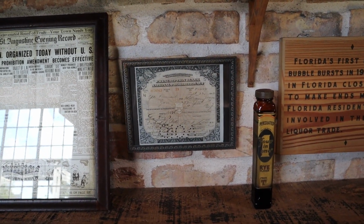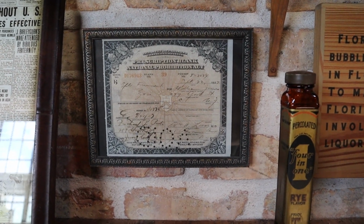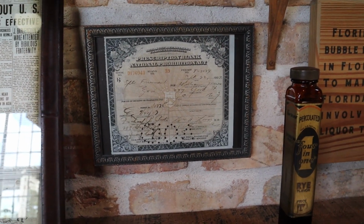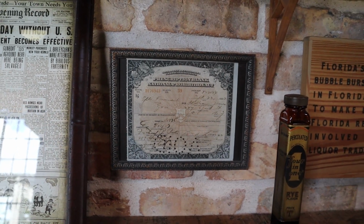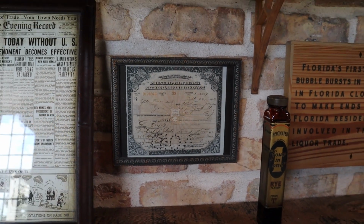And coming back over here, there's a fun fact that I was just informed of by one of the workers here. She said that this right here is a prescription for alcohol that you got during Prohibition. This one says it was prescribed on September 22nd of 1927. So that's about 94 years ago at this point.